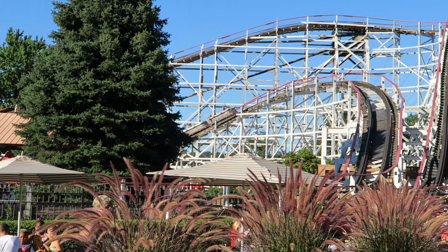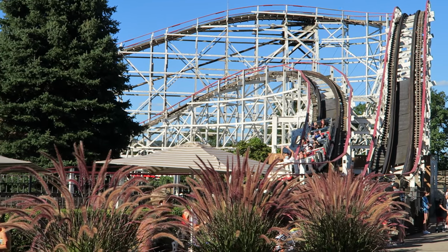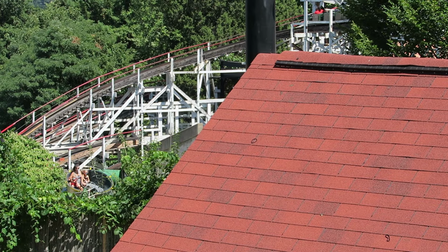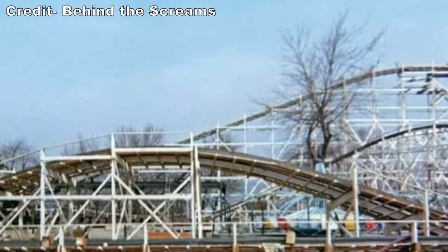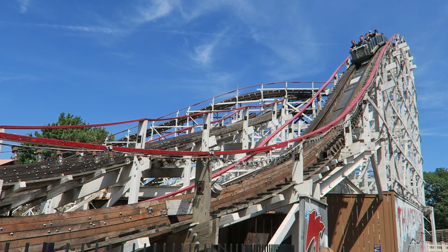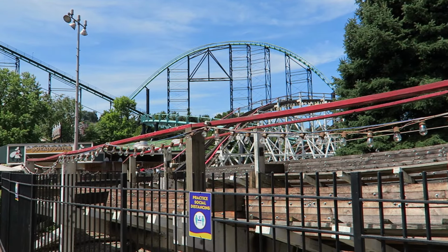For decades, Thunderbolt was considered one of the world's best wood coasters. The ride still rates highly in annual coaster polls, and it's beloved by locals. The ride has been modified 3 additional times over the years. First, there was an unbanked airtime hill at the start of the helix section in the ride's opening year. This hill was deemed too extreme, and was removed after just 1 year.